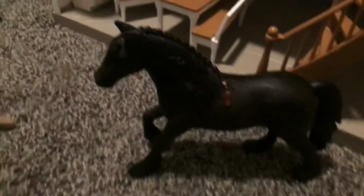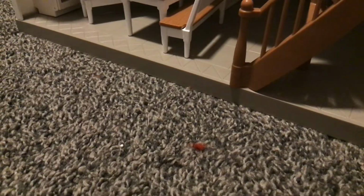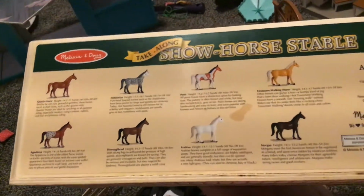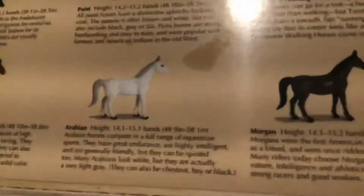The horse that came with the truck and trailer set is the Frisian mare. I think it's a Frisian mare. I'm pretty sure. And the other thing I got was a set that came with a bunch of horses, and it came with a little show horse stall. So here are all the horses that it came with. I can't really show you them all, but here are just the horses that it came with. It came with this guy, this guy, this guy, and that guy.